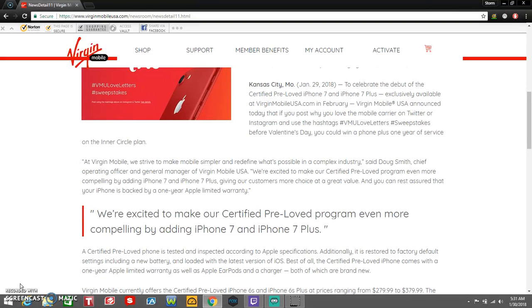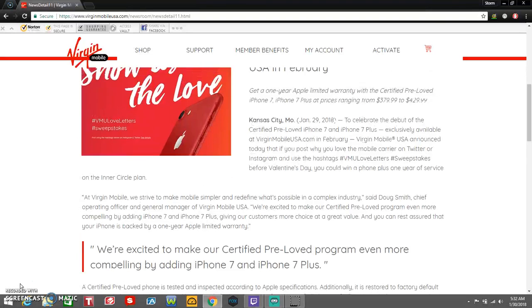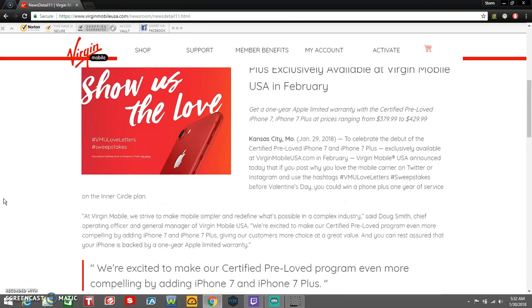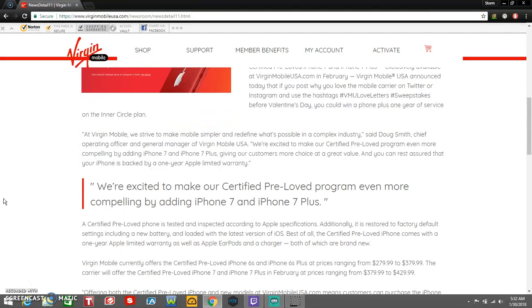It says to celebrate the debut of the certified pre-loved iPhone 7 and iPhone 7 Plus, exclusively available at VirginMobileUSA.com in February, Virgin Mobile USA announced today that if you post why you love the mobile carrier on Twitter or Instagram and use the hashtags VMU love letters and sweepstakes before Valentine's Day, you could win a phone plus 1-year service. So that's what that's talking about right there. If you post on the Virgin Mobile Twitter page and the Instagram page with the hashtags VMU lover, VMU love letters, and sweepstakes, you could win a phone plus 1-year service on the Inner Circle plan. So check it out if you're interested in that. You gotta do it before February 14th.